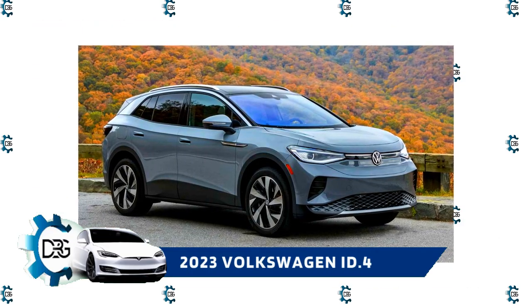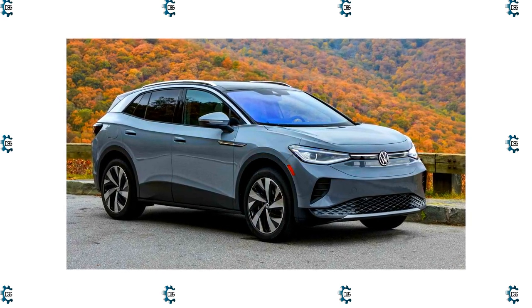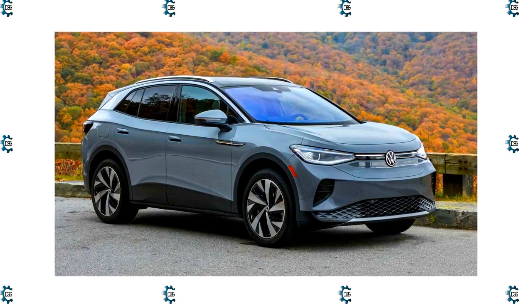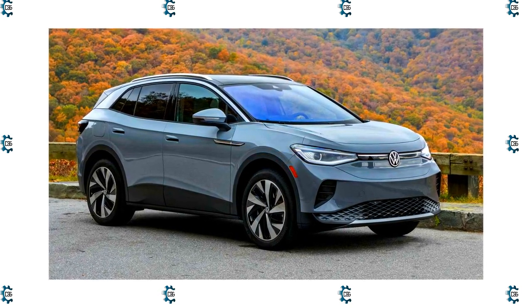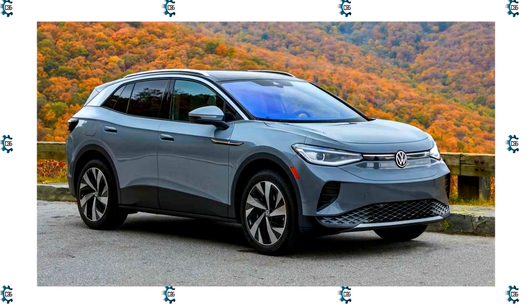2023 Volkswagen ID.4 Pro. The VW ID.4 is now made in America at Volkswagen's Chattanooga, Tennessee factory. That means it will qualify for the revised EV tax credit, up to $7,500, as long as your VIN confirms that it is an American-made ID.4.